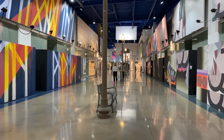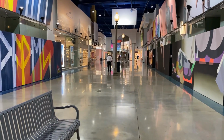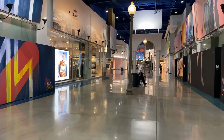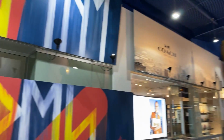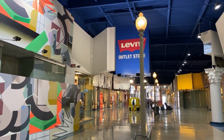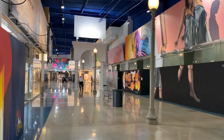Back through another stretch here of artwork and empty storefronts. But I always loved the touches of this mall, especially for being an outlet mall. I mean, look at these light posts, these lamp posts that you see. What a nice little touch. And then, of course, the artwork is trying to make this place just a little bit better than it is.